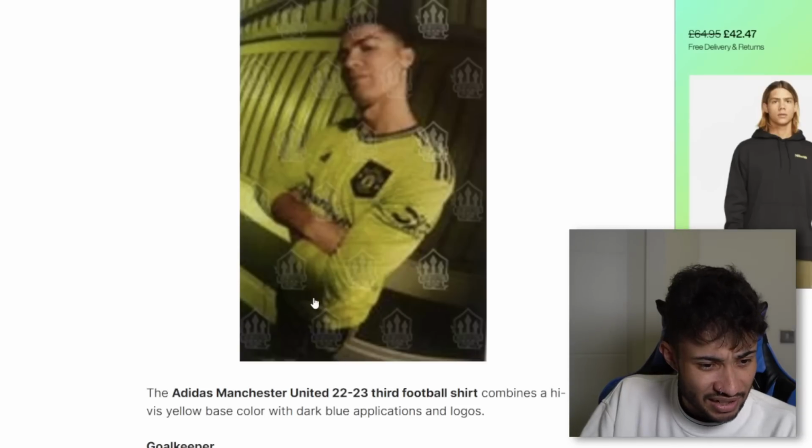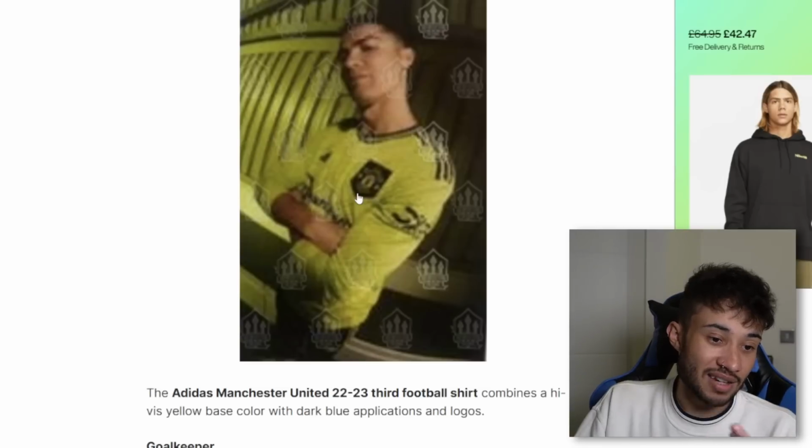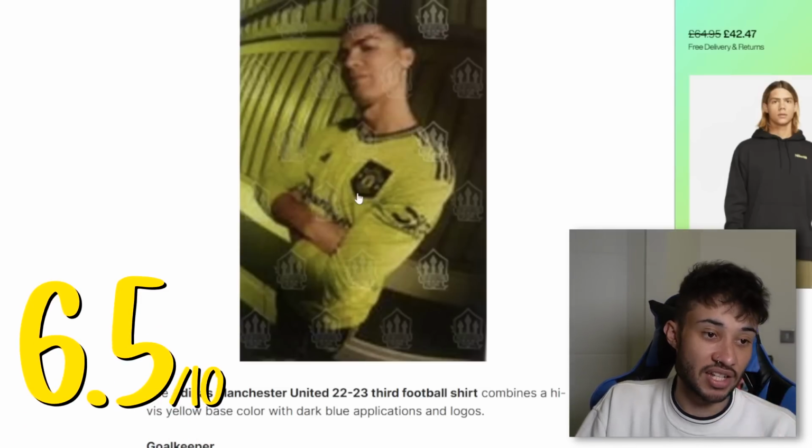And then this third kit, I have genuinely never seen in my entire life. I can't work out, has it got a gradient at the bottom? I'm gonna give you the benefit of the doubt here, United, and say that it doesn't. That is a 3 if that's got a black gradient at the bottom, but I don't think it does. It's not bad. I'd maybe give it like a 6.5 out of 10 from what I can see here. But equally, there's about 4 pixels on the screen, so who knows?